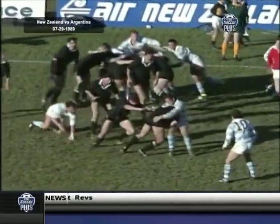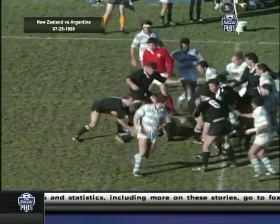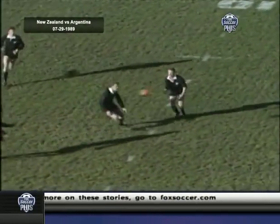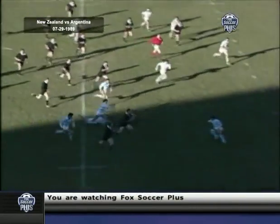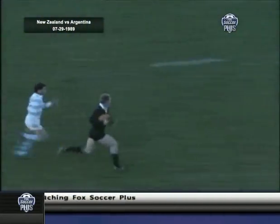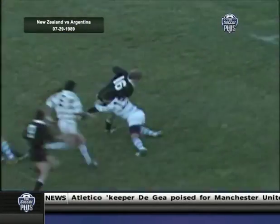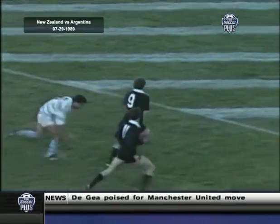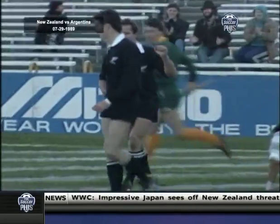Away goes Shelford. Taken to ground by Milano. That's the halfway line. Deans across to Fox. Joe Stanley, clean break. Gallagher. Cowan. Support from McCahill. Deans. Number 2 for Bruce Deans.